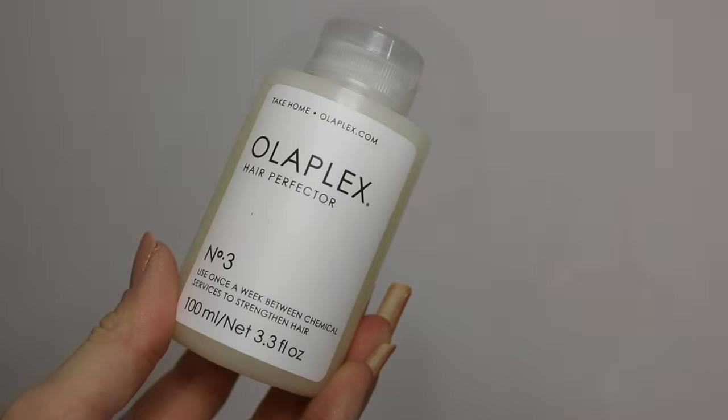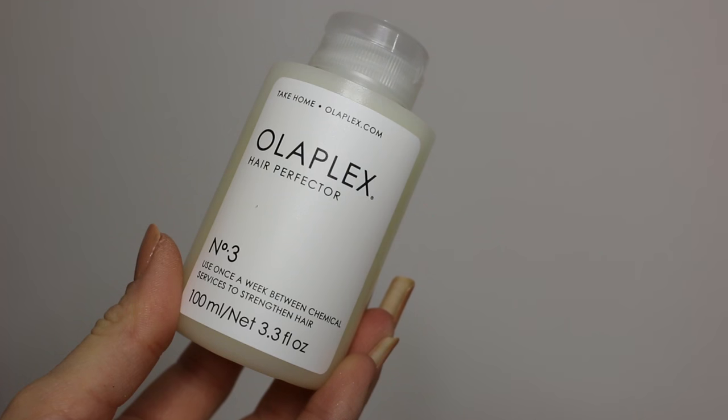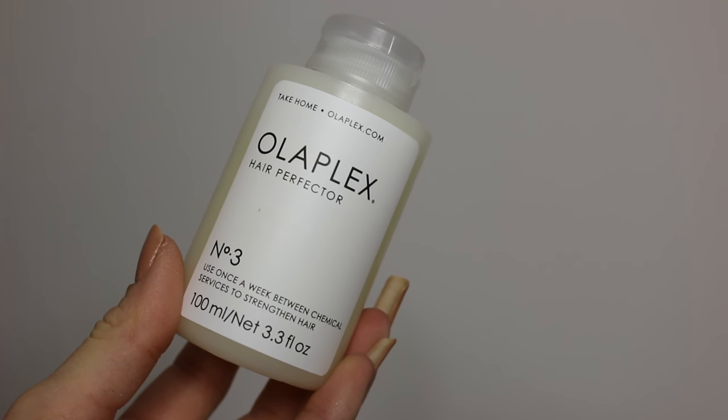The next thing that I want to share with you is something that I think everybody should know about, because it's so important for the hair, especially if you color treat your hair, if you're dyeing it, if you're highlighting it, whatever. And even if you don't do that, it's still magic to your hair. It is Olaplex, and I use the treatment number 3 because I do get Olaplex in my hair when I get my hair highlighted. It just makes the world of a difference.